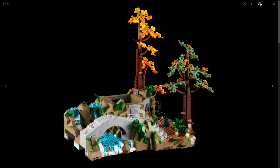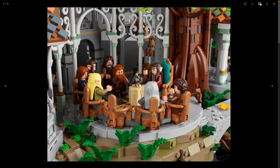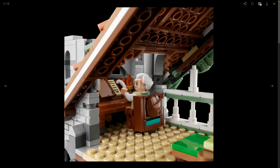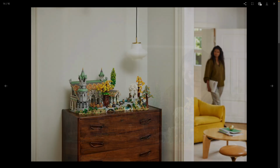Of course, The Lord of the Rings is a beloved license, a beloved brand or novel series. So we all love the great work of Tolkien, all the stuff that he has brought to our world of literature and culture. And Lego, I think, has done a great job here for this set. So absolutely understandable. And I'm personally really looking forward now to 2024, what all of these companies are going to bring us.